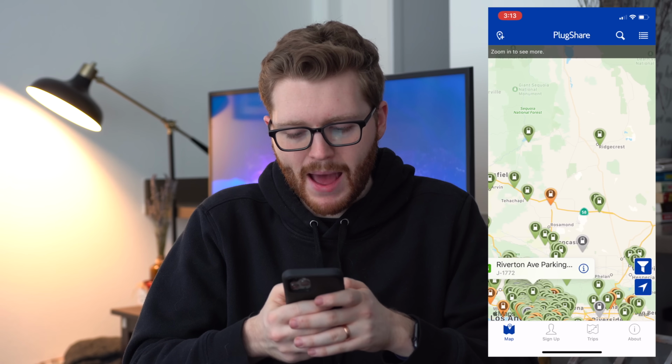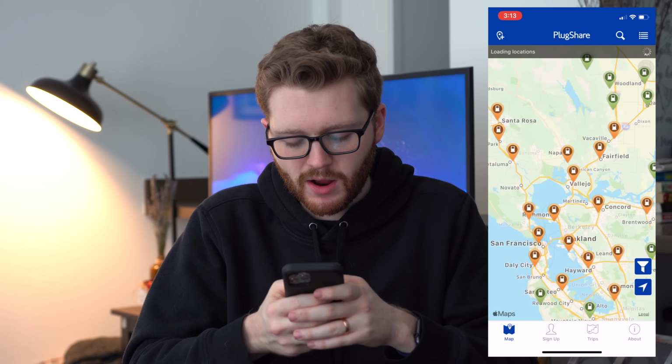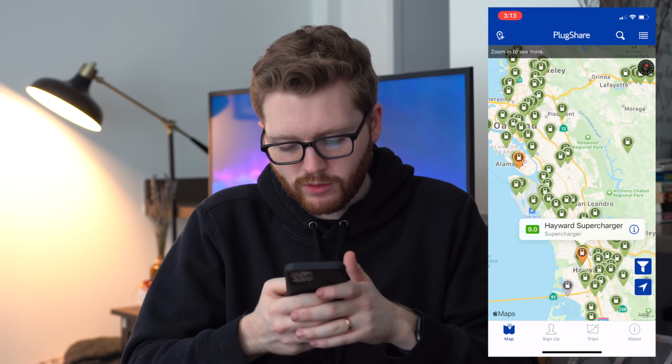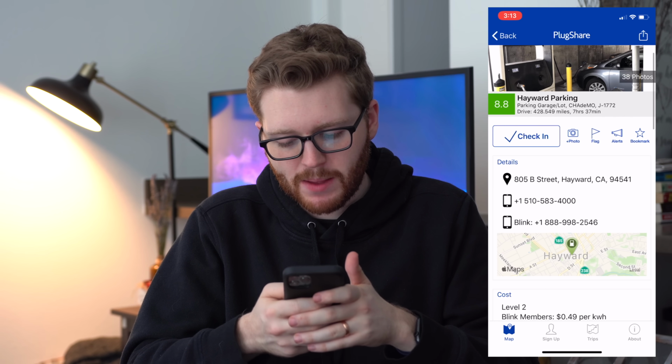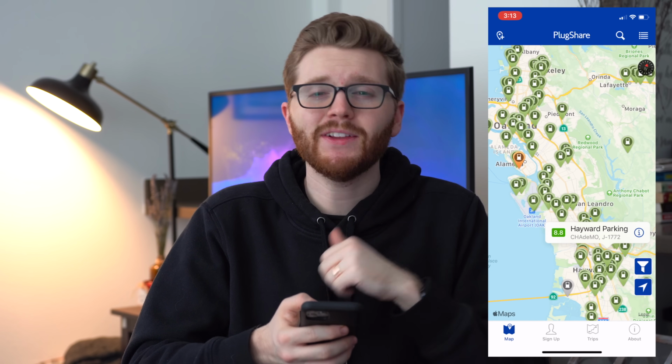You can just open up a map and look. If I was going to go up to the Bay Area, of course, which is going to be very popular, I wanted to see, where's a charger? I could tap on my different options and see what is working, where it is, how it works, what the adapter type is. Very, very helpful and free. It's PlugShare. Definitely download that app.